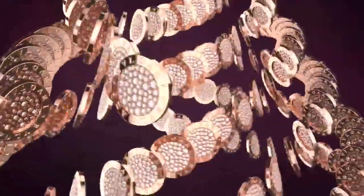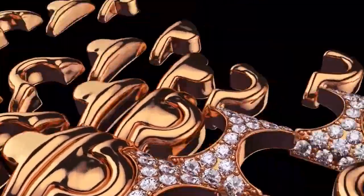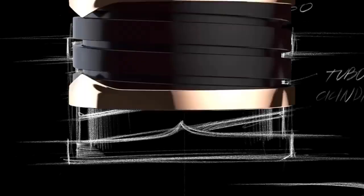Since 1884 Bulgari has always found a favored source of inspiration in the monuments and architectural treasures of the Eternal City.